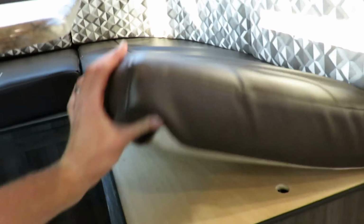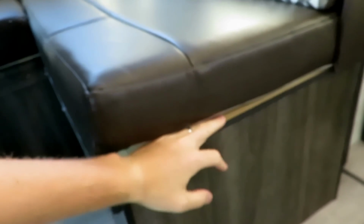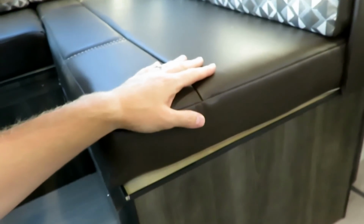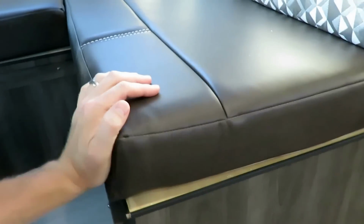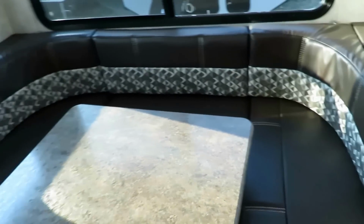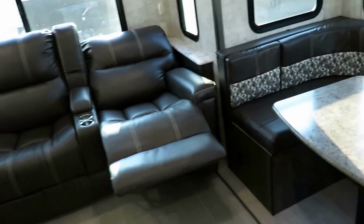I tell people, if you want to see how it's built, get up in the guts of it and look around. You can see we're sitting on like 3/8 plywood dinette decking. That's overkill. That's crazy overkill, but it's built to last and to perform. It's built to continue to perform 10 years from now, just like it performs today. It's not built to break down.